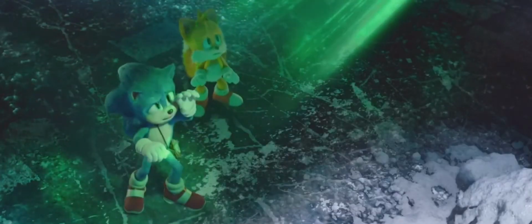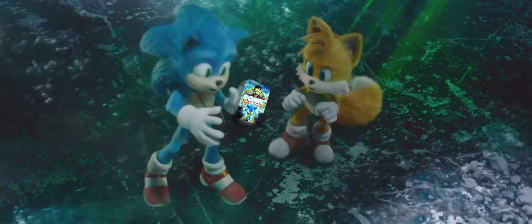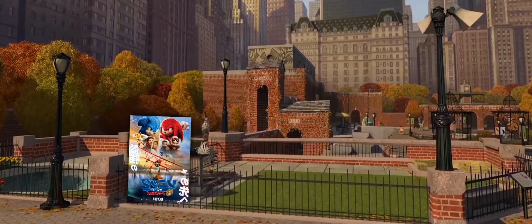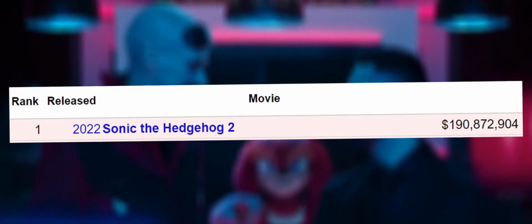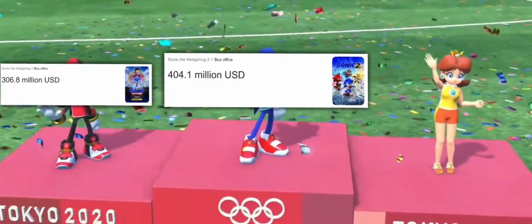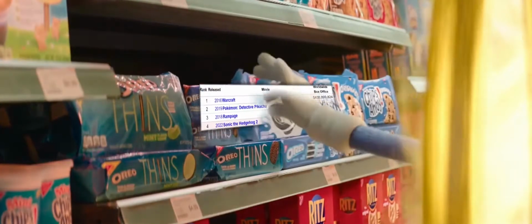I think Sonic the Hedgehog 2 somehow managed to not only improve dramatically upon its predecessor, but also managed to surprise everyone with just how amazing it truly ended up being. So amazing, it is now the highest grossing video game movie of all time in the US, and has even outsold the first film worldwide. Not to mention, it's the 4th highest grossing video game movie in the world.